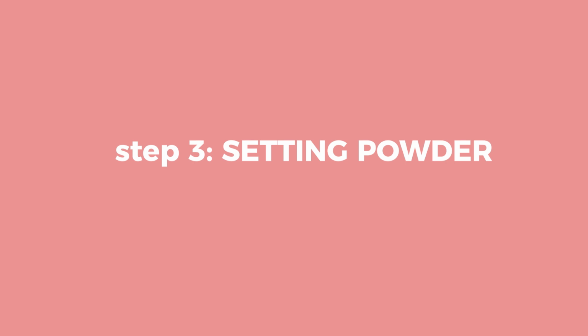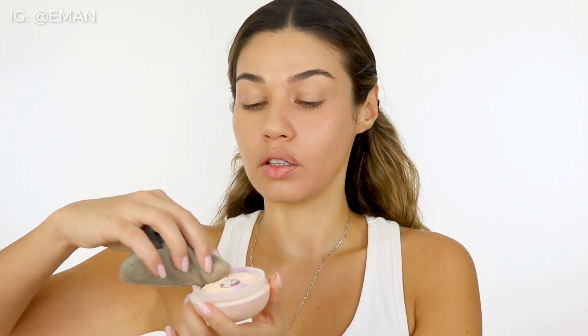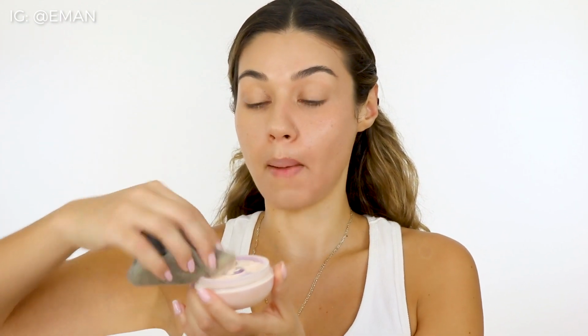Now it's time for the third step, which is setting powders. On this side of my face, I'm gonna use the Tatcha Silk Powder. If you use a pressed powder, it doesn't work as good as a loose powder to set your makeup. I'm gonna use a loose powder and a puff to set my makeup on this side of my face. This is really gonna help lock everything in.